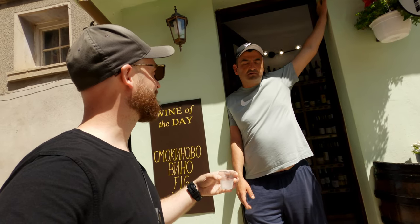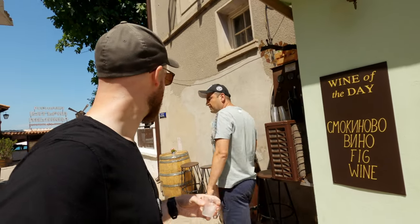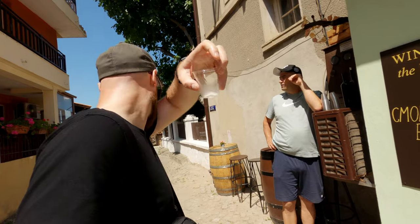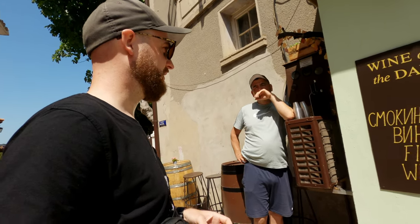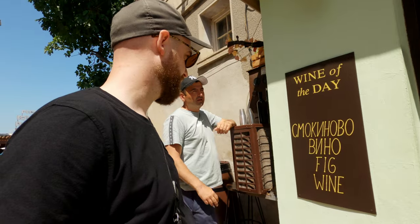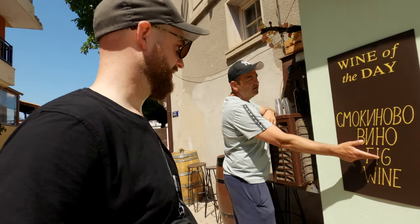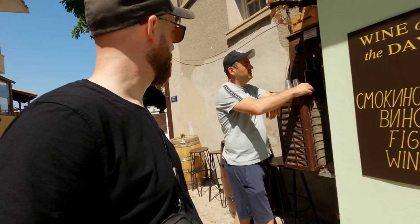Yeah, that's another thing. Yeah, it's different than the wine. We eat salad and rakia. This is traditional. What's salad and rakia? Shopska salad. Yeah, good. That's this one? No, this is fig. This is Smokinovo vino, it's fig wine. Ah, fig wine. Okay. Vino is wine. And how much is a bottle of fig wine? 2011. Do you want to try?